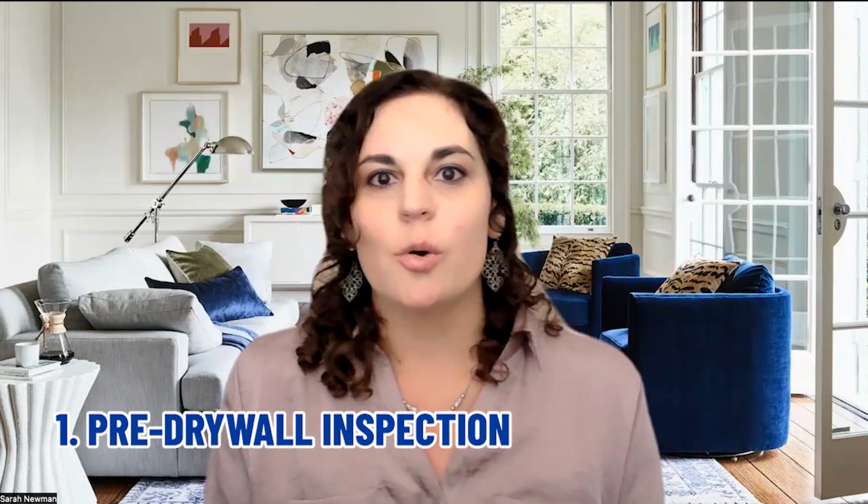The first is a pre-drywall inspection. So you might not have the opportunity to do this if you are buying a home that's further along in the process. But if you do have this opportunity, I also highly recommend this inspection, because at the pre-drywall inspection, they make sure that everything is up to code. They look at the framing, the wiring, the plumbing, the sheathing, the house wrap, the flashing, basically everything that will be covered by sheetrock and siding later on.